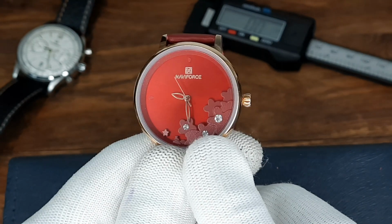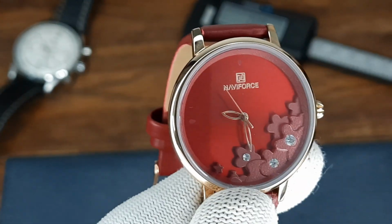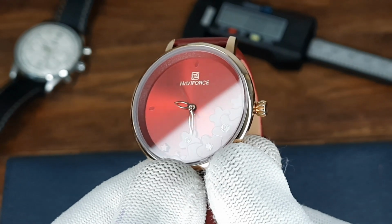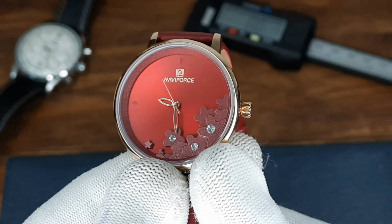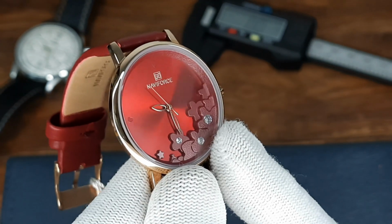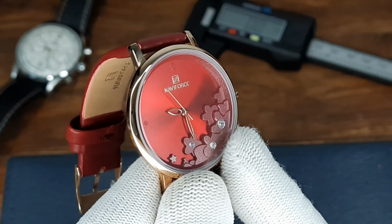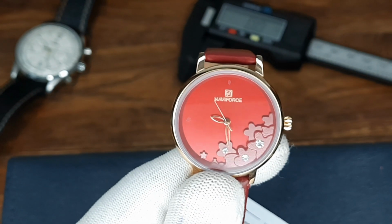NF5012 Women's Fashion Watch, timeless elegance for every occasion. Discover the perfect blend of style and function. And the best part? This watch is powered by the reliable Seiko AL21 Quartz movement, ensuring accurate and precise timekeeping. The Naviforce NF5012 comes in a lovely box, making it a perfect gift for birthdays, anniversaries, Mother's Day, and other special occasions.